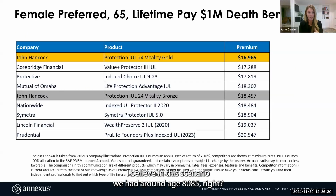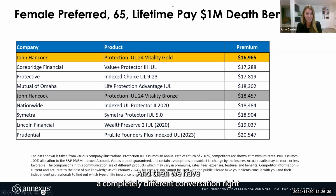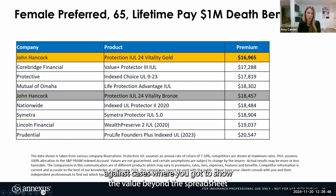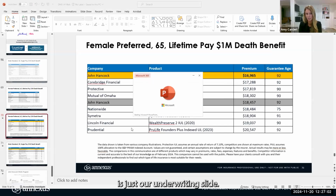I believe in this scenario we had around age 80, 85, right? So you pay it up at age 80, 85 versus lifetime at the Corebridge product. And then we have a completely different conversation, right? Where the Corebridge product, you can never necessarily pay it up. So great story that we've been using Vitality to win against cases where you've got to show the value beyond the spreadsheet. And with the partnership with Annexus and that conservative rate of return that we're illustrating or assuming, plus the partnership with Vitality. So I think the last slide we have here then, Steve, is just our underwriting slide.